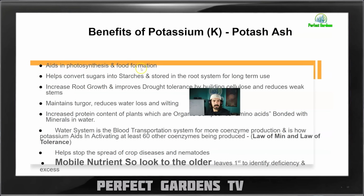Last but not least is the benefits of potassium, potash. It aids in photosynthesis and food formation, helps convert sugars into starches, and stores in the root system for long-term storage. It increases root growth and improves drought tolerance by building cellulose and reducing weak stems. It maintains turgor pressure, so it basically helps the water stay within the plant. If the plant isn't perspiring crazy and it's actually retaining its water, it's going to go through fewer mold problems later down the road, and you most likely are going to run into less botrytis.